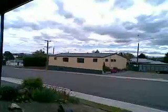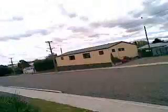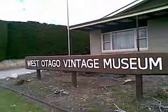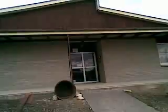Right, as I said to everyone, we would come down here one day, because we are down here at the West Otago Vintage Museum, where this really, really nice old Renault crawler tractor is, you see.